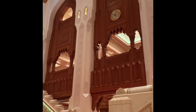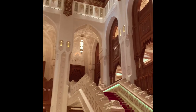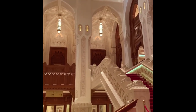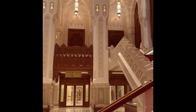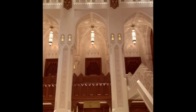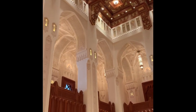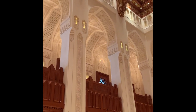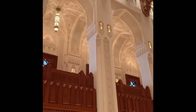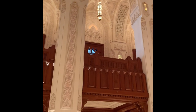You can see different materials brought from outside. For example, Italian marble, travertine, that's from Italy. The wood inside is all teak from Burma, Myanmar, which is handcrafted. The chandelier, like in the Grand Mosque, is from Austria, all Swarovski, that's how it's designed in Dubai. And you see outside, which looks like castles and forts, all Omani stone and Omani marble.